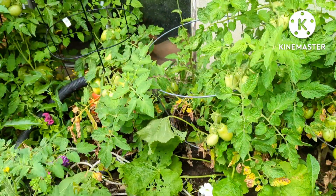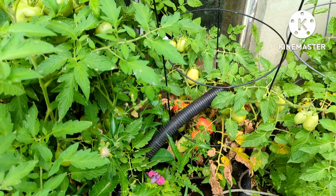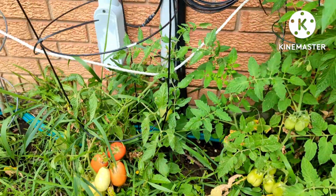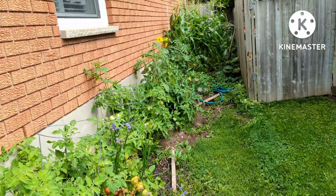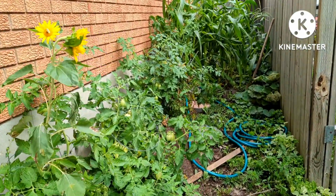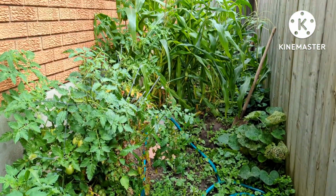Again, lots and lots of tomatoes, compliments of fish poop. That's the side view of a bit of a garden. Again, compliments of fish waste.